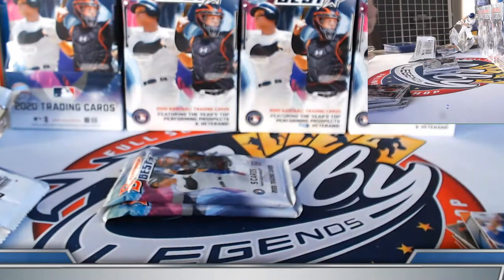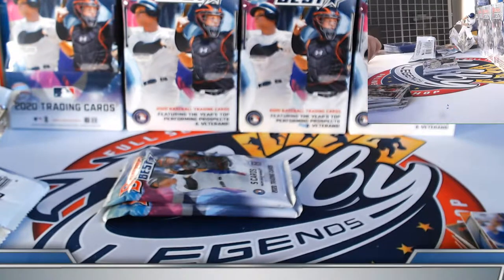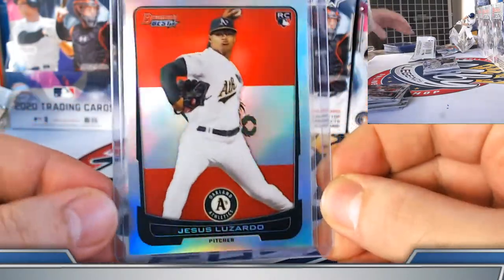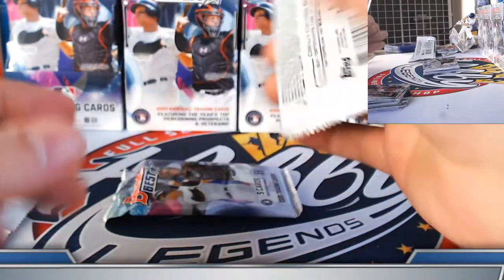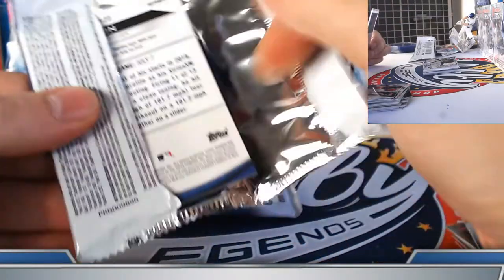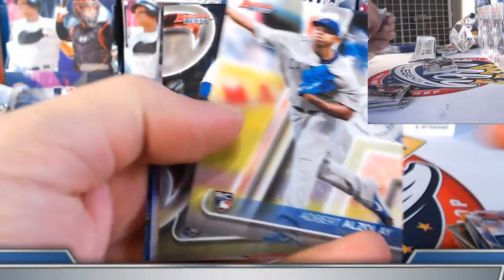Noel, looking for the inverse color. Did get the autograph. I think the autograph's probably harder to hit, yeah? But it would be nice to find you one after, what, 16, 17 cases? 17. And I think you were in some of the team breaks, weren't you?